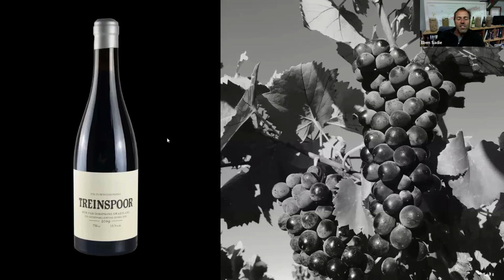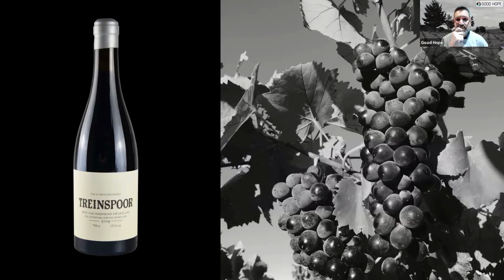Tinta Barocca can age like no other. There is no red grape at the moment in the Swartland that can age longer than Tinta Barocca. Would you say that Treinspoor is probably, among the single reds, the most ageworthy? 100%. It could last quite a while, and this 2015 definitely shows it. It's still drinkable, very nice to have, and it's saying that it can go on for many more years.